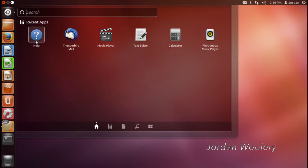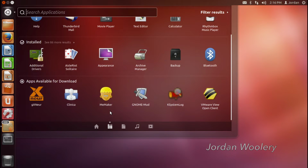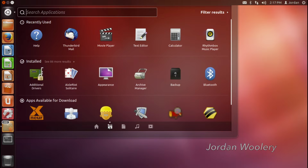Now it actually goes straight to recent apps rather than having that confusing thing from before where you would have these 4 little options and then your apps would just be spread out into these random categories, which made no sense. And now down here you can see your applications are now in this sort of menu, and whatever this Me Maker thing is, not definitely creepy, but we'll not worry about it because it's available for download and it's not actually installed. We have our folders, we have our media, or in this case music, and videos. So it's a little more spread out. It looks a lot cleaner, so definitely a nice touch there.